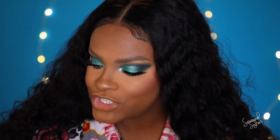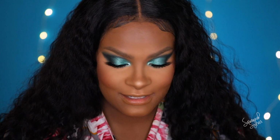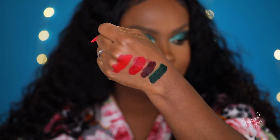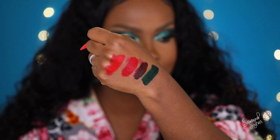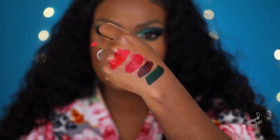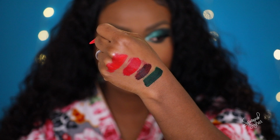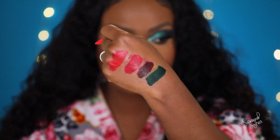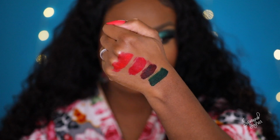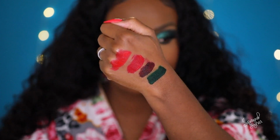Okay, so in this collection, she has 4 liquid lipsticks, and I'm just going to go through and tell you exactly the colors and swatch them on my arm. The first one we have is Taupe, and Taupe is basically a really nice dark greenish type of color. And then you have Velvet Room, which is a dark vampy burgundy type of color. And then you have Bellastona, which is more of a bluish type red, but still really, really bright. And then you have Breathless, which is an orangey type red, but extremely bright.